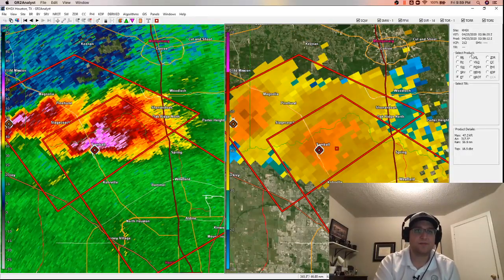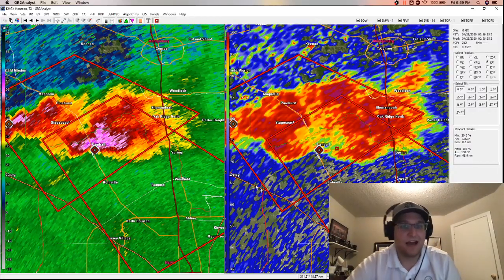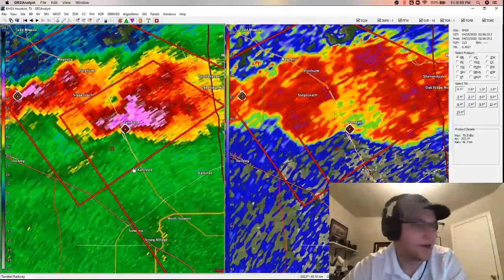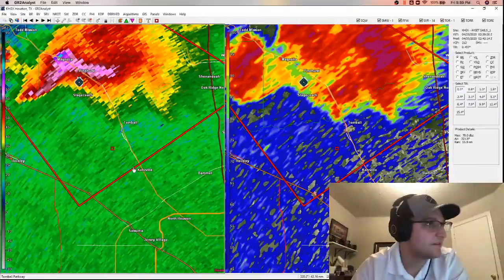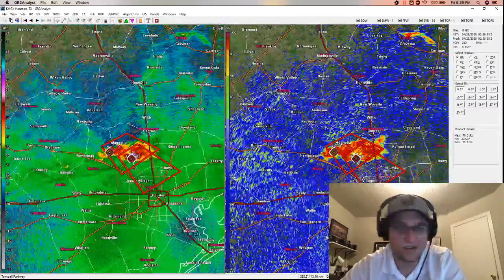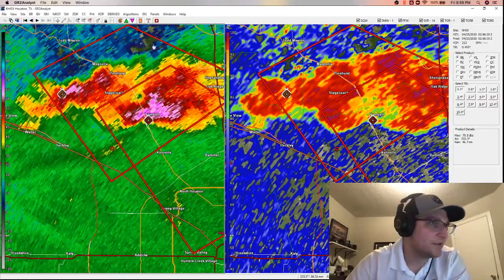See, they might be anticipating the storm weakening a little bit, which again wouldn't surprise me. I don't see anything for a reason why it would really weaken, other than the echo tops aren't as tall. The storm isn't as tall as it once was. That just kind of blows my mind.